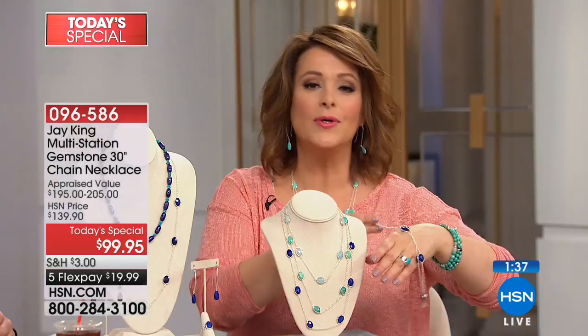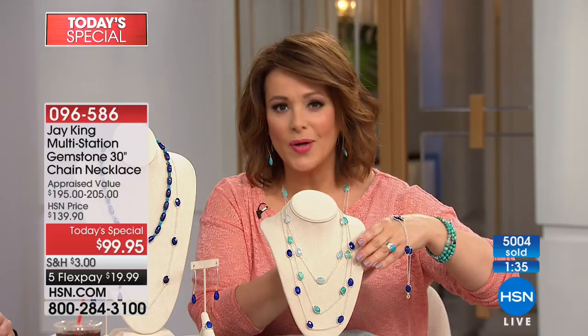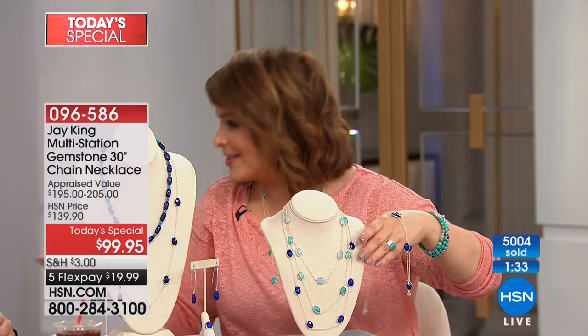We want to spend our money wisely. We want that luxury of handcrafted jewelry, the beautiful fine gemstones, but we also want to have different ways to wear it, because otherwise it does sit in your jewelry box.